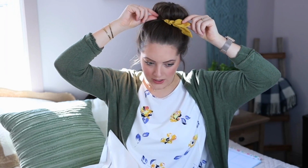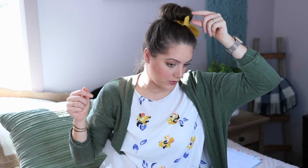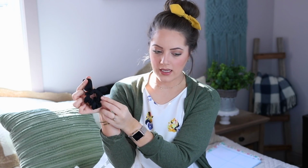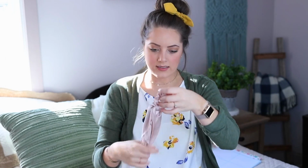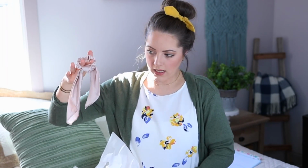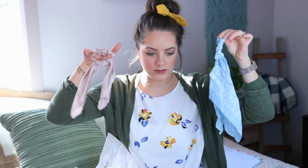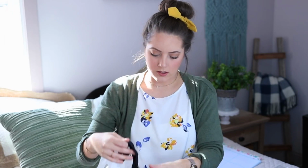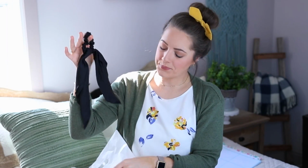So the one that I have in my hair now is from H&M, also with this little yellow bow and with my bun. And then this was in the same package, just a black one with the same thing. And then I got this one from H&M. It's kind of like the same idea as these. It's just a little bit shorter, and it's silky, which is nice. And then I got this long black one, and then this scrunchie set.